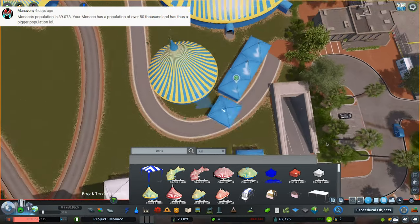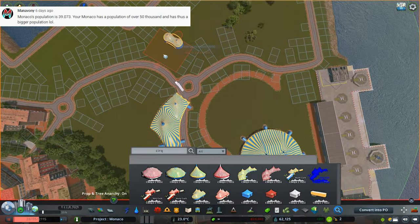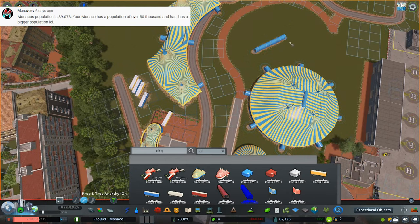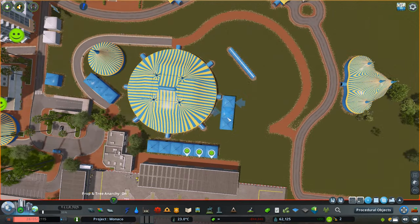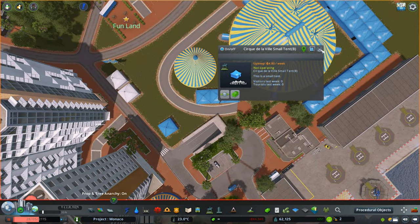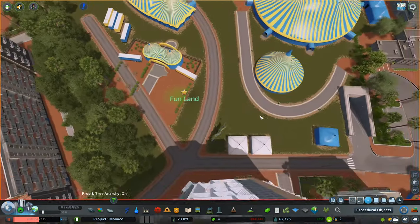Manavi mentioned that Monaco's population is actually 39k and our Monaco population is over 50,000, and yes, you are correct. We have gone a little bit overkill on the population, but as I said in the episodes prior to this, beforehand we were having about 7,000 people in the whole of Monaco. Now I've changed the mods over, and we can accommodate more people a lot easier. Not many people are dying.